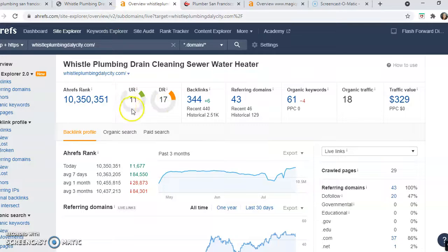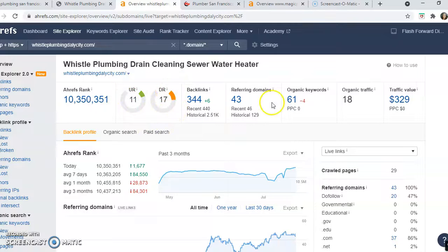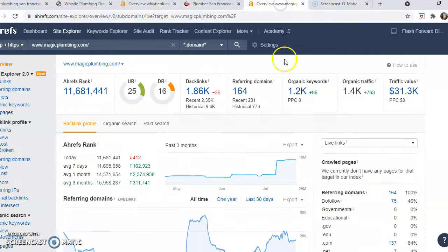So this UR number right here is your Google trust rating. Because you have so few backlinks, it's not very high. So you want to get this number as high as you can. This DR rating is your power rating. So you've got a lot of keywords and you've got a powerful rank in Daly City, but only in Daly City. And I'm surprised actually that they ranked you with an unsecure site. However, the traffic you're bringing in is about 18 per month to your website.